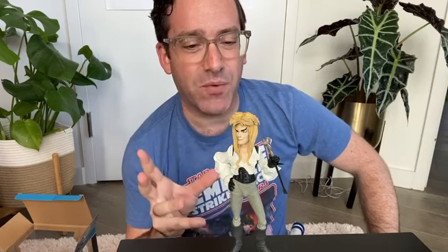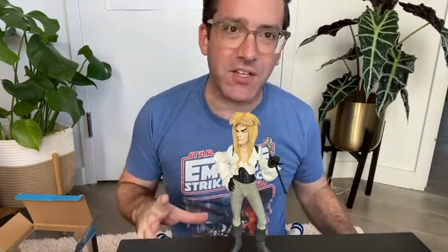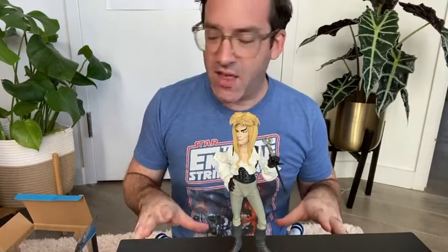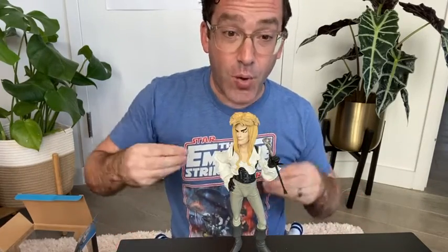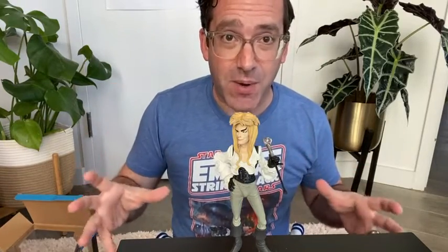Look at that. Now, it's interesting because I feel like a lot of times when we review toys here, we talk about the articulation and how well they stand and all that. These are not meant to be posed. These figures seem to be just static, and that's okay. There's no problem with that.